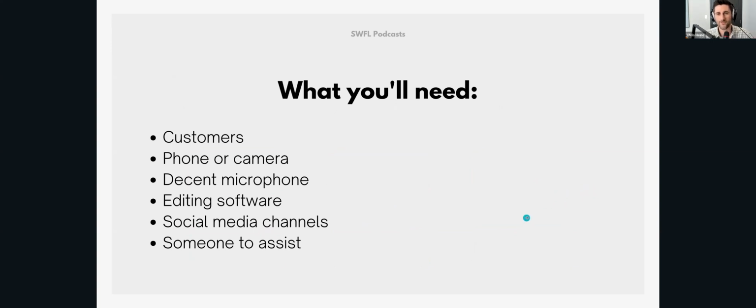So one thing you'll need is, you'll probably need some customers, but you'll need a phone or a camera. You can even do this through Zoom if you want to. A somewhat decent microphone helps. It's not a requirement, but it does help make things convey a little bit more professionally. There are editing softwares out there that are free, that are powerful and not super complex. You'll need to build out your social media channels, create an Instagram, a LinkedIn, and YouTube Shorts has been great for us lately. And then somebody to ask you these questions, to answer you, filming them, whatever it may be.